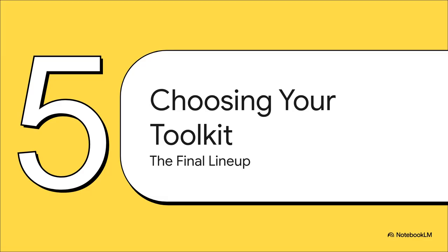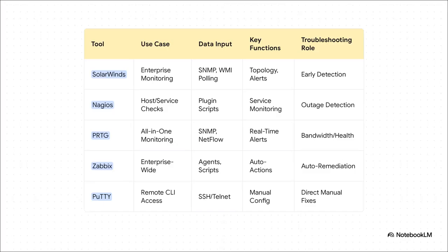Wow, we have covered a ton of ground, from these high-level platforms all the way down to the command line. So to wrap this all up, let's build the ultimate cheat sheet, a final lineup that puts all these tools right next to each other so you can see exactly where each one fits in. Okay. This table right here is your detective's field guide. It puts everything side by side. Take a look at the data input column for a second. See how tools like SolarWinds and PRTG use standard stuff like SNMP? But Nagios uses its own special plugin script for its checks.